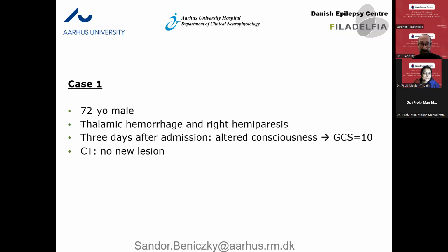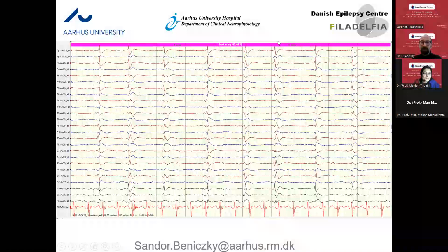Okay, so let's start with the first case. This is a 72-year-old male. He had a thalamic hemorrhage and right hemiparesis. Three days after the admission, the personnel observed altered consciousness. GCS was 10. They did a CT and there was no new lesion. Then they ordered an EEG, and on the EEG you see this. I'm showing this to you in a common average montage, and remember that left in my system is red and right is blue.